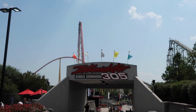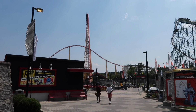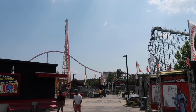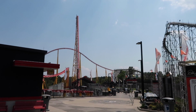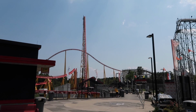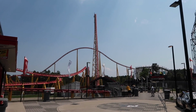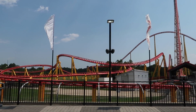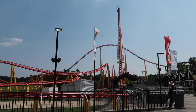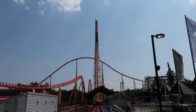It is now time to get in line for Intimidator 305. So this is funny, Intimidator 305 is closed. Not sure why. I don't think it's related to the solar eclipse, but it could be possible. We're not really sure at this moment. So just gonna get in line, see what happens. So they are now operating again. Time to get in line.